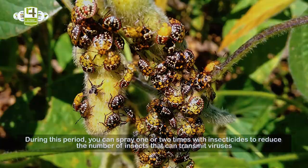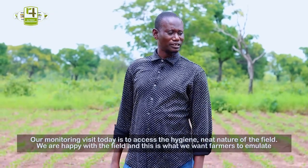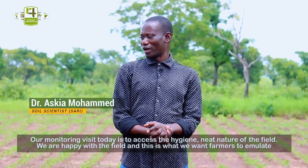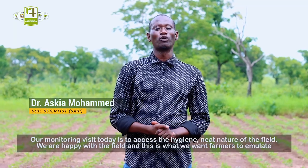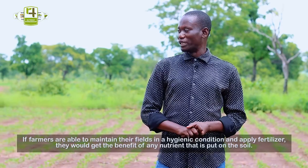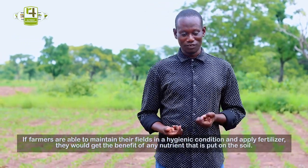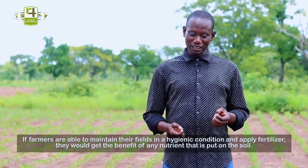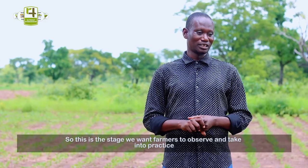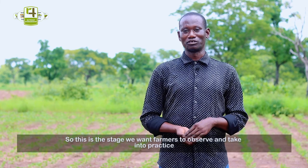Our monitoring visit today is to assess the hygienic nature of the farm. And we are here, we are happy with the farm, and this is what we want farmers to emulate. If farmers are able to maintain their farm in this condition and they apply the fertilizer, they would have the benefits of any nutrient that is put on the soil. So this is the stage we want farmers to observe and take into practice.